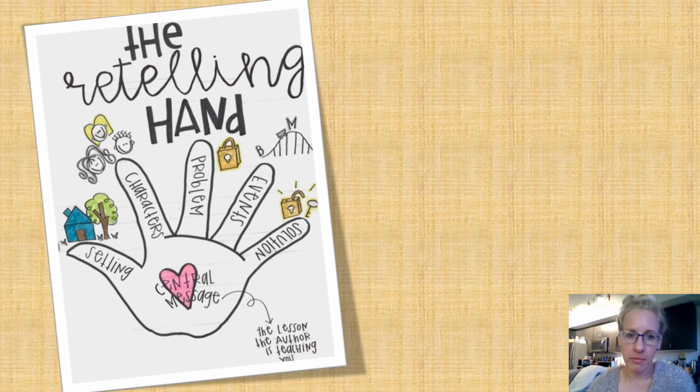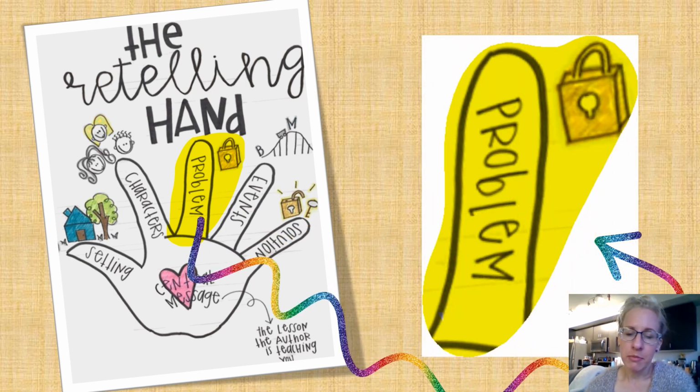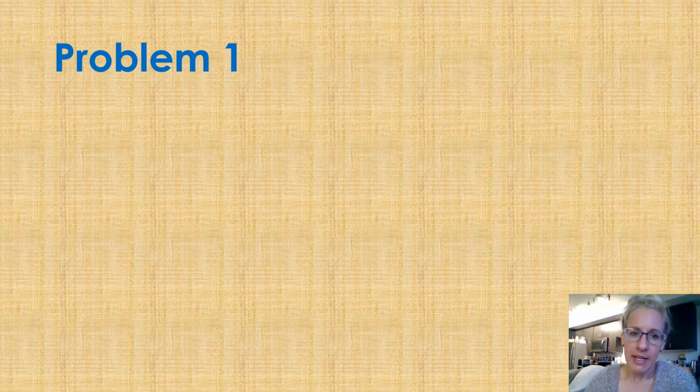Thirdly, we're going to talk about the problem in the story. And the problem is right there. I highlighted it. And the problem is just that. It's a problem that has to be solved or fixed. So let's look at what the problem was in what we just read. Now, what I noticed is there were a couple different problems in the book. So I labeled them problem 1 and problem 2. So let's take a look.